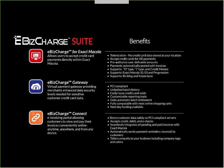Some of our customers limit this to credit cards. Some customers want to accept ACH as well. You do have both options.